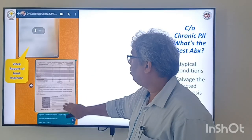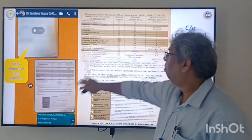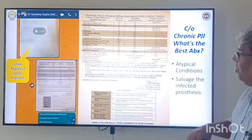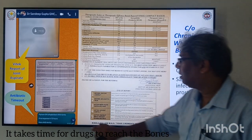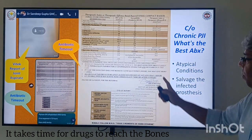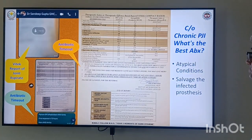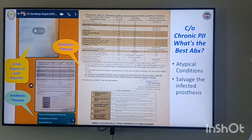So when I made the breakpoint to MIC quotient report for him, this is the printout of the same report. I told him to go in for piperacillin, tazobactam and gentamicin combination. Or if it does not respond, give it an antibiotic timeout. The usual antibiotic timeout that we give is 48 to 72 hours. But since this is a bone and joint infection, I told him to give an antibiotic timeout of approximately 2 weeks over here. If it does not respond to piperacillin, tazobactam and gentamicin combination, in that case, shift to meropenem and amikacin. He said, I don't know, you tell me exactly how to give the antibiotics.